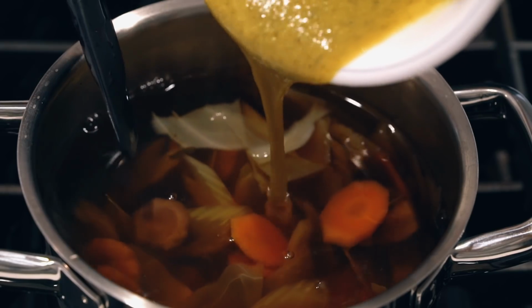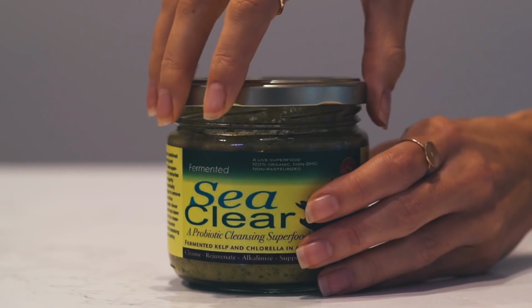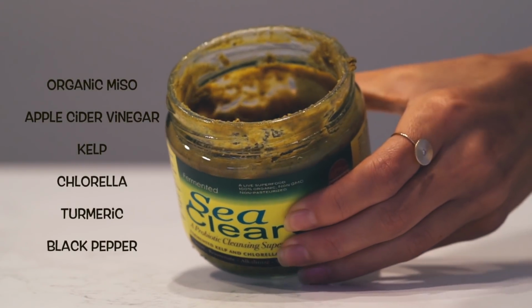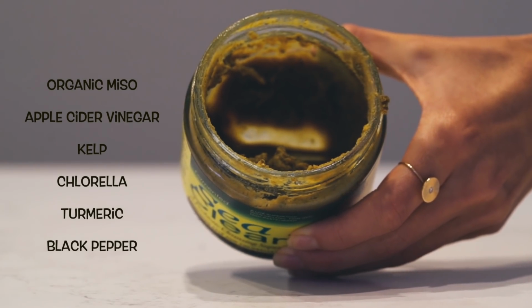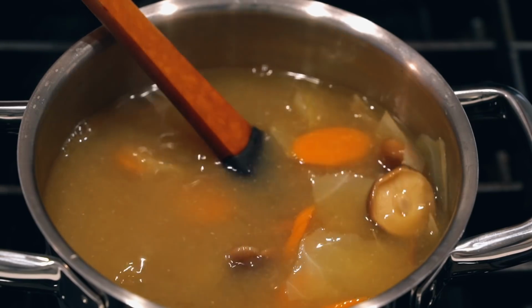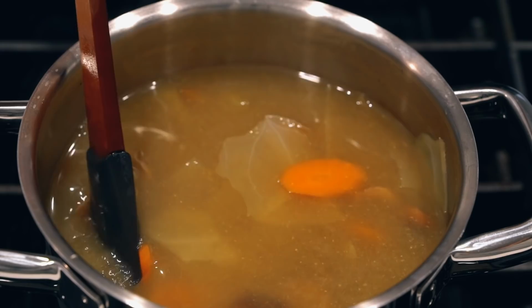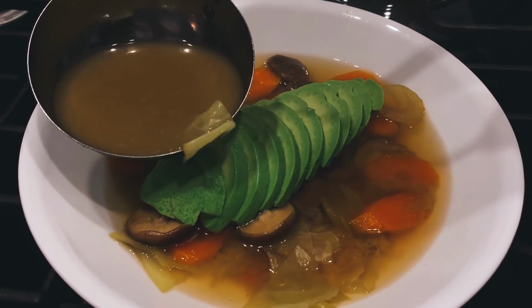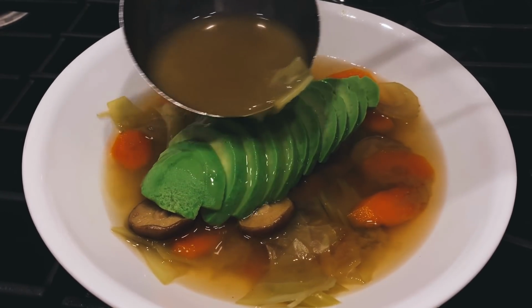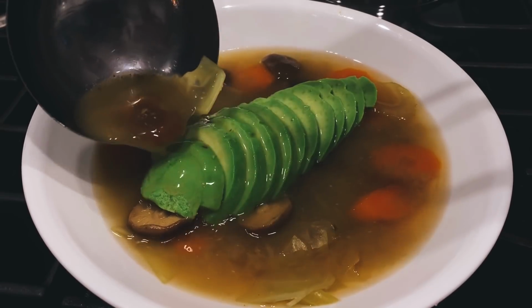After the veggies are cooked and soft, I prepared my miso and added that into the soup. I have a variety of misos that I love, but for this dinner I used Sea Clear miso, which contains organic miso, raw apple cider vinegar, kelp, chlorella, turmeric, and black pepper. And I don't boil or cook the miso for long, I just put it in right before serving while it's warm. And I topped the soup with half an avocado. If you've never tried avocado in your soup before, you are missing out because it's absolutely delicious.